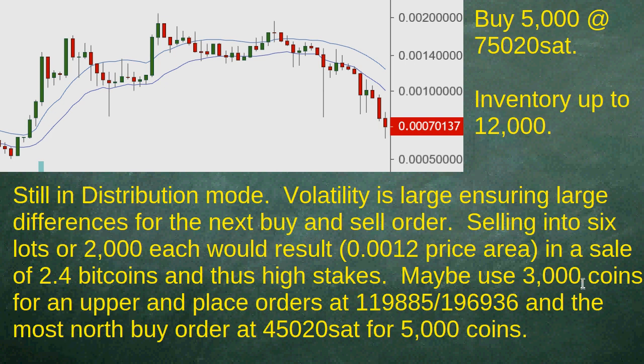Maybe you can use 3,000 coins for an upper, which, of course, is the larger. There we go. So we put stakes in at 119,885, 196,936, and the most north buy order at 45,000. So we're at 70. We bought at 75. The differential is 30 basis points. If we get this buy-in, the inventory would go up from 12 to 17. That's a fairly nice increase.